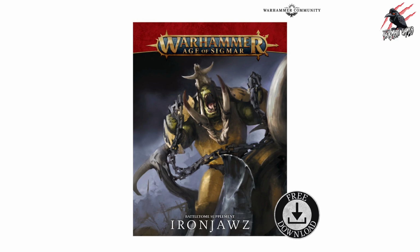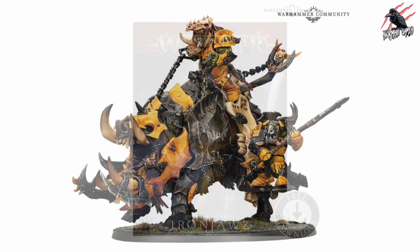Hopefully before Saturday. But I think this is probably going to be available Saturday too. Hopefully we'll get it before Saturday, and there may be an article out in the week on the Ironjawz. I'm sure there will be. Then we can get it then and have a little sneak peek before. But really happy they've done this. What a great move to give the rules away for free. And I think a lot of people are going to be happy with that. I know I am anyway, but here we go.